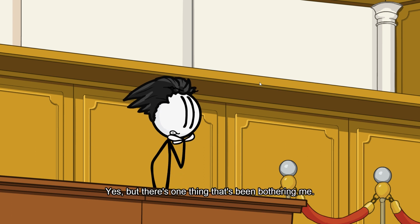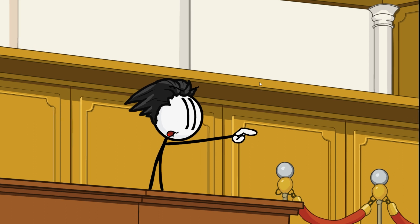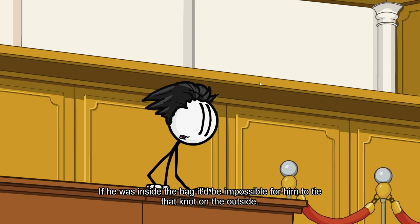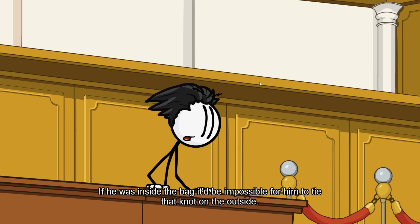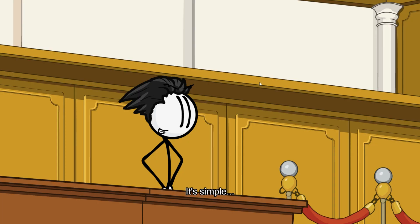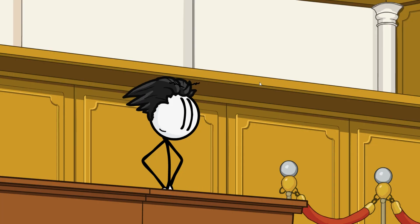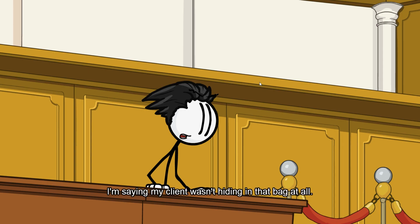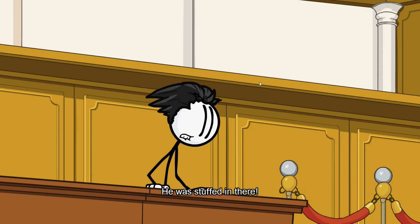Is that the bag the defendant hid in? Yes, but there's one thing that's been bothering me. If the defendant really was hiding in this bag, then how did he tie the knot from the outside of the bag? I have had conservation records. He was checked inside the bag. It'd be impossible for him to tie that knot on the outside. There's no record there. But then, how did he do it? It's simple. He didn't. What are you saying? I'm saying my client wasn't hiding in that bag at all. He was stuffed in there.